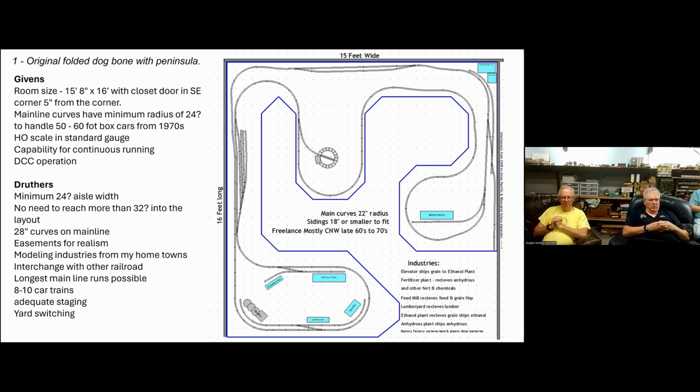So let me walk you through what he's done, for industries. He wanted an elevator that would ship grain to an ethanol plant. And of course, in the 70s ethanol wasn't quite as big as it is now, but he wanted a fertilizer plant that would receive anhydrous ammonia and other fertilizers and chemicals. He wanted a feed mill that would receive feed and grain as well as hay, a lumber yard that delivered lumber, the ethanol plant that receives the grain and then ships out ethanol in ethanol tank cars, an anhydrous plant that ships anhydrous out, and a battery factory that would receive lead and plastic and then ship out the batteries.